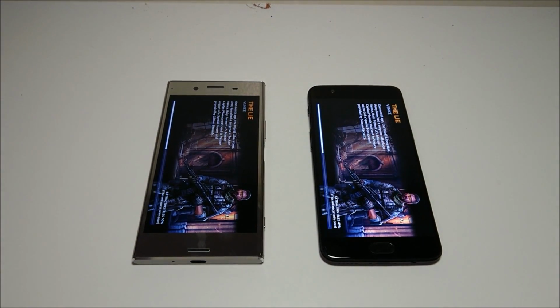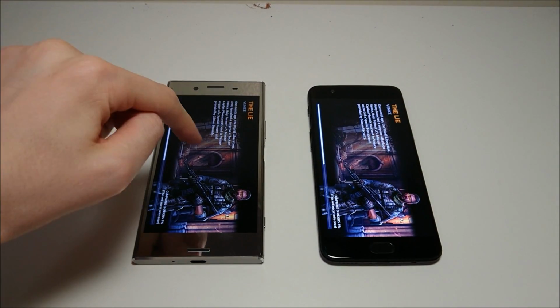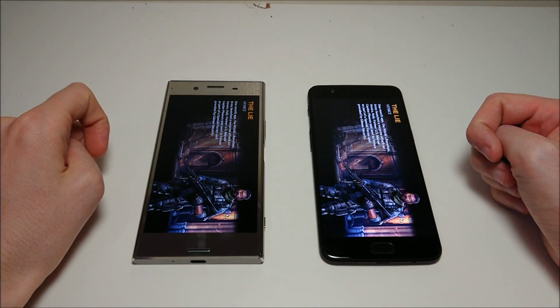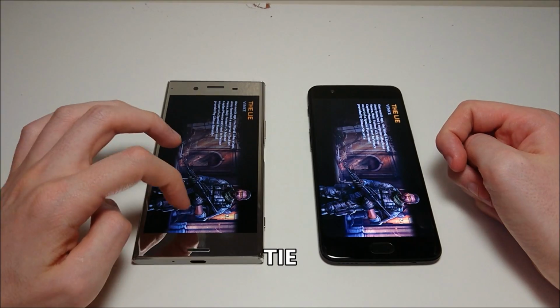Both these phones have 5.5-inch screens, 4K on the Sony, 1080p on the OnePlus. And I actually missed which one won, but I will write a comment down below.